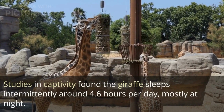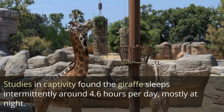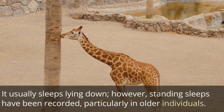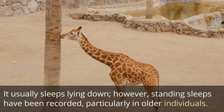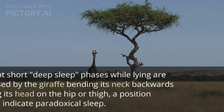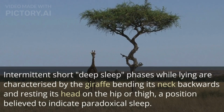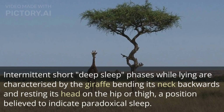Studies in captivity found the giraffe sleeps intermittently around 4.6 hours per day, mostly at night. It usually sleeps lying down. However, standing sleeps have been recorded, particularly in older individuals. Intermittent short, deep sleep phases while lying are characterized by the giraffe bending its neck backwards and resting its head on the hip or thigh, a position believed to indicate paradoxical sleep.